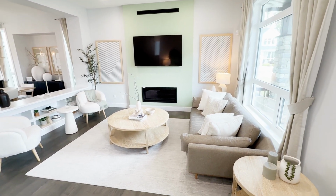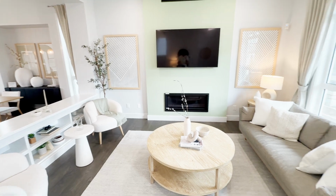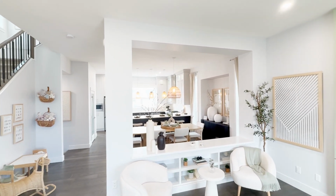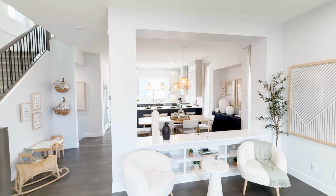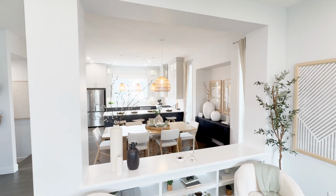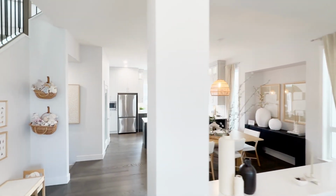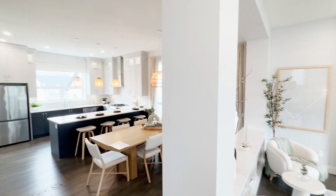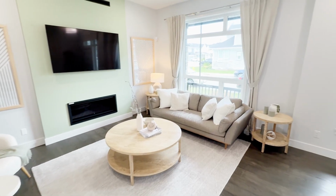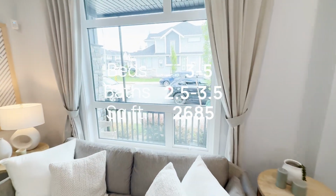But right when you walk in, to the right here, this is going to be your living room. And you have, in a way, a divider here separating your living room from your dining and kitchen area, which I know some people will definitely love. But even though there is a divider, they have a cutout here which lets you see through it. So you feel like, in a way, it's integrated into the same space, but yet not completely open concept.